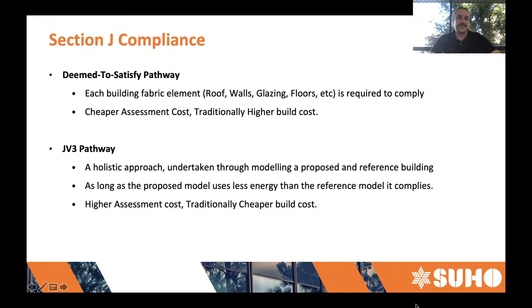Firstly, we'll just touch on the two key pathways for Section J. Obviously, like most parts of the code, there's the deemed to satisfy pathway, which is where each of your building elements have to comply. So that's your roof, walls, glazing and floor. Traditionally, that's a cheaper assessment cost, but pretty much always a higher build cost. And that's why for 2016, the JV3 pathway was so popular.